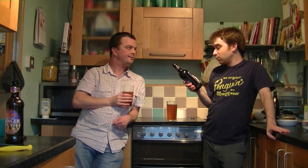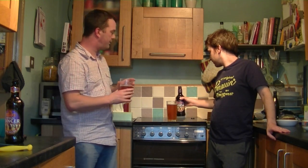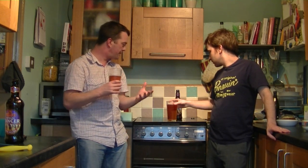I don't know if this one is. It says it was first brewed in the 19th century, so you're looking at more than 100 years old on this one as well. So if they've carried on brewing it, there's a reason they've carried on brewing it and not had to revive it and pack it up. Good point, that's a great point.